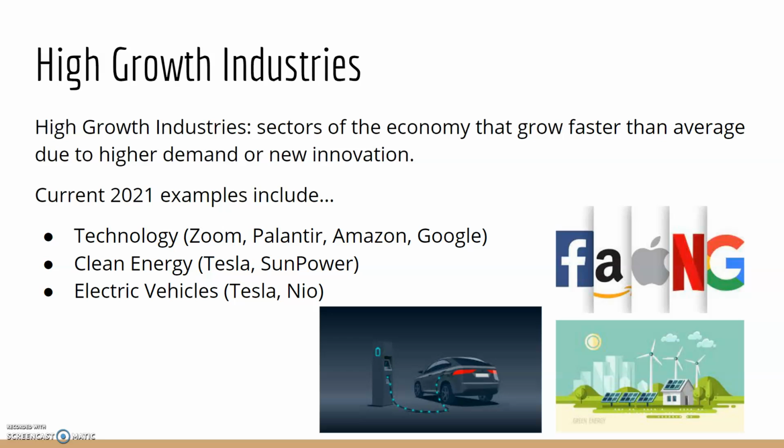Current 2021 examples include the technology industry, which has been trending for a couple of years now. Popular choices in this industry include everything from software like Zoom, data analytics like Palantir, to well-established giants like Amazon and Google. Clean energy and electric vehicles are also on track for high growth, with Joe Biden as president. Popular choices in this sector include Tesla, which is in both EV and clean energy, SunPower, which makes solar panels, and NIO, which is considered as the Chinese Tesla.